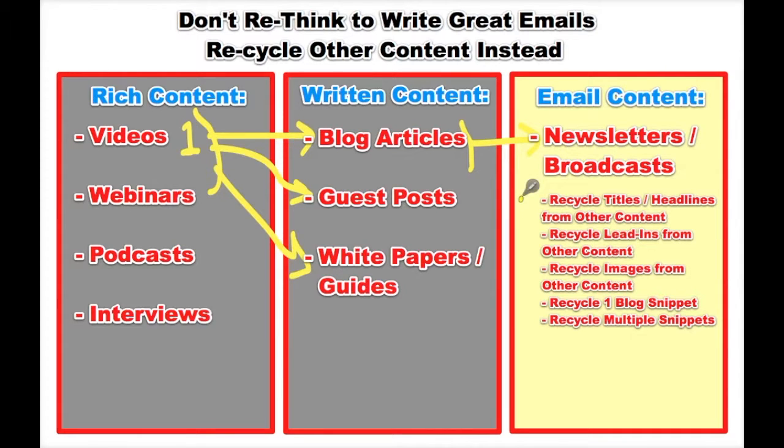Now you might be asking yourself, how are you going to take a blog and use it as a newsletter? It doesn't always really work like that. Well, that's right. You can't exactly just copy your whole 1,000 word blog post and slam it into your email and press the send button. But instead, you can repurpose and recycle different segments or sections of the actual blog post. So let's talk about that.